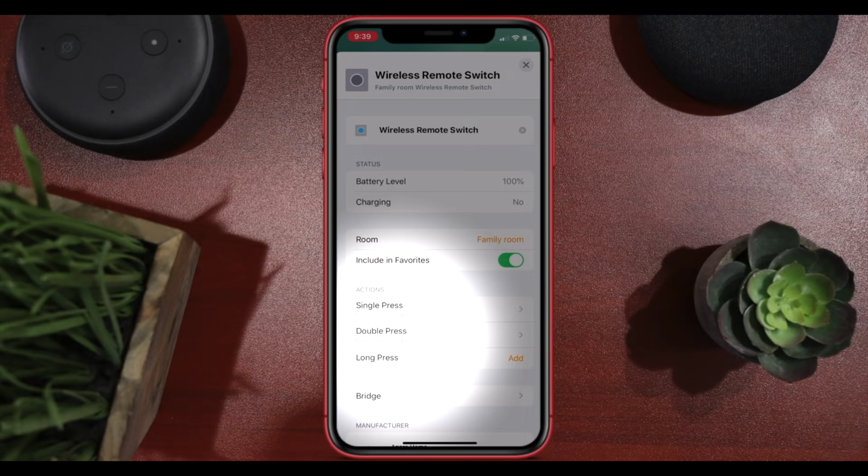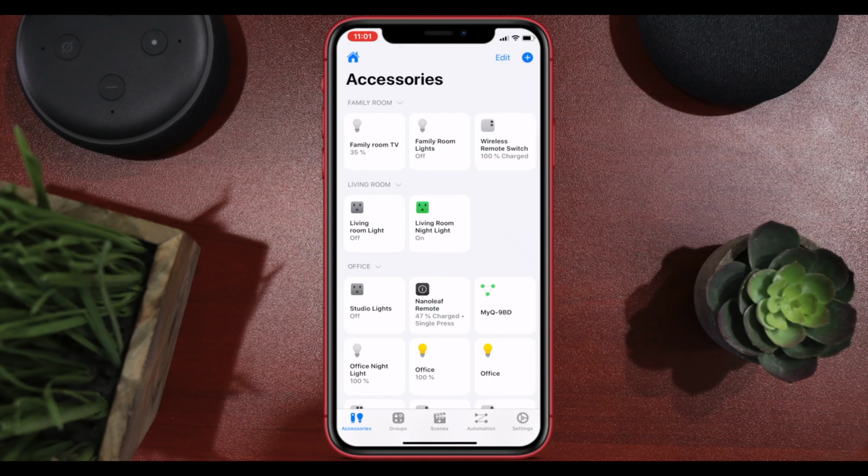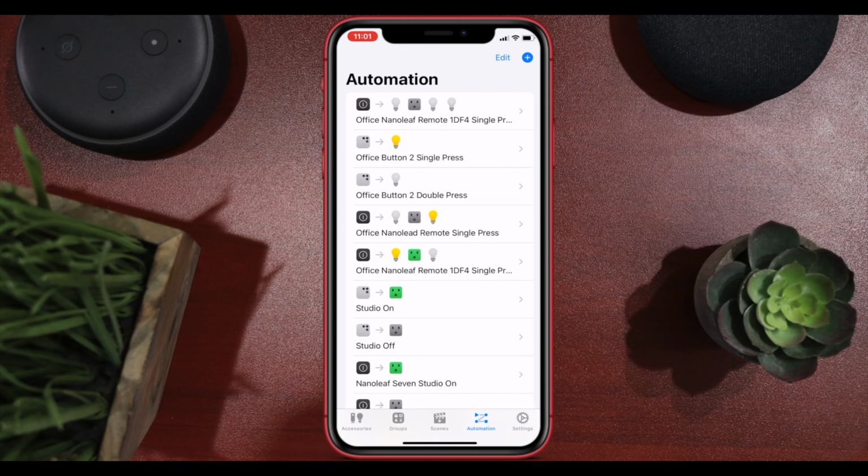Now within the HomeKit app, there are some limitations when it comes to triggers and conditions. Unfortunately, you only have a single press, a double press, and a long press per switch. Now if you get into conditions, which you have to go outside of the HomeKit app and go into apps like the Eve app or the Home Plus app to set conditions, you can double those simply by using conditions.